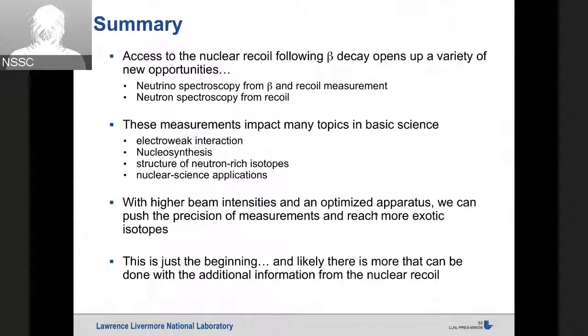We're pursuing these measurements to address a lot of different topics in basic and applied nuclear science. And we think that we're poised well to take advantage of the increased beam intensities of these radioactive beam facilities to develop a new apparatus and make even higher precision measurements. Certainly, this may not be all the things you can do with it. There may be other clever ideas that would take advantage of this nuclear recoil. Like I said, this is information we hadn't had access to previously.